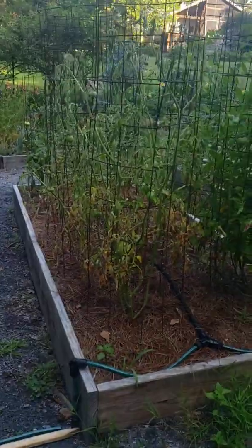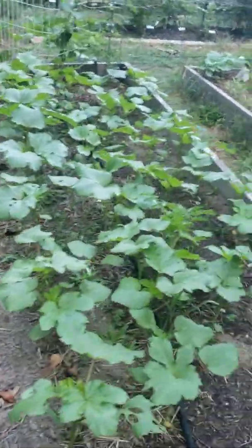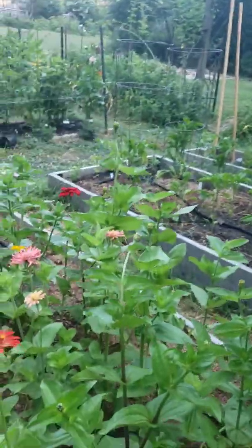But this bed right here, we're not going to look at it, but for just a second, every tomato plant's wilted, but this one. And it's got plenty of tomatoes on it, so we'll see what happens. The okra. And right here, oh my goodness. Oh, look, here is a sunflower showing its color. The zinnias.